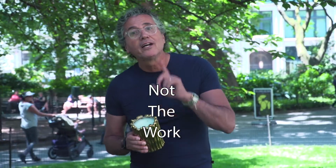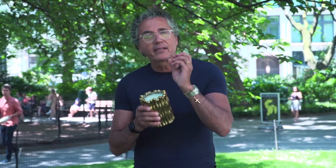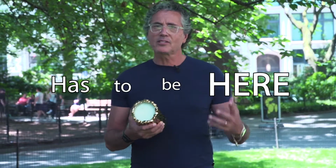95% of the balance of the cost, not the work, the cost, not the item itself, the cost of making a product has to be here. What does that really mean? That means they take the zinc in bulk, they take the cotton in bulk, and they put it in a factory in USA on this ground. They pay on that factory, they have to have a facility and a system to create this wick for us. And that's just the wick, by the way.